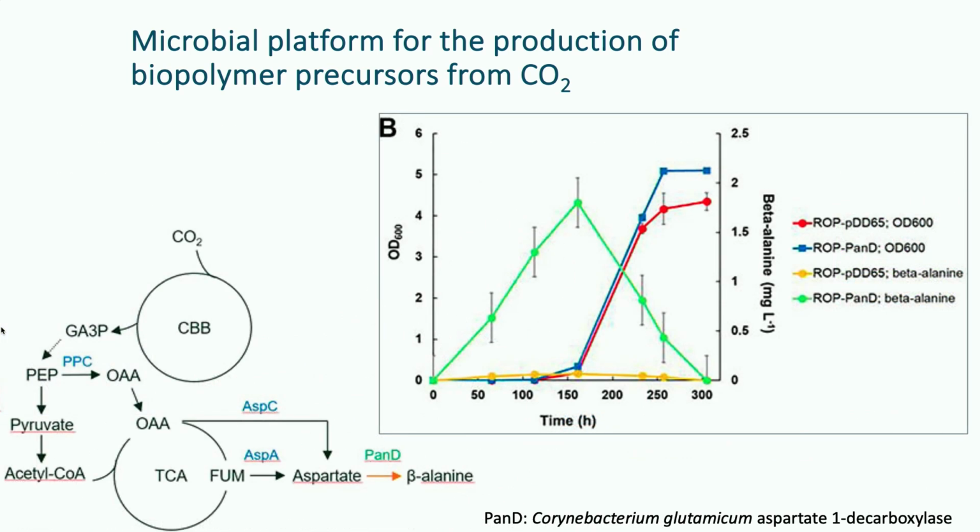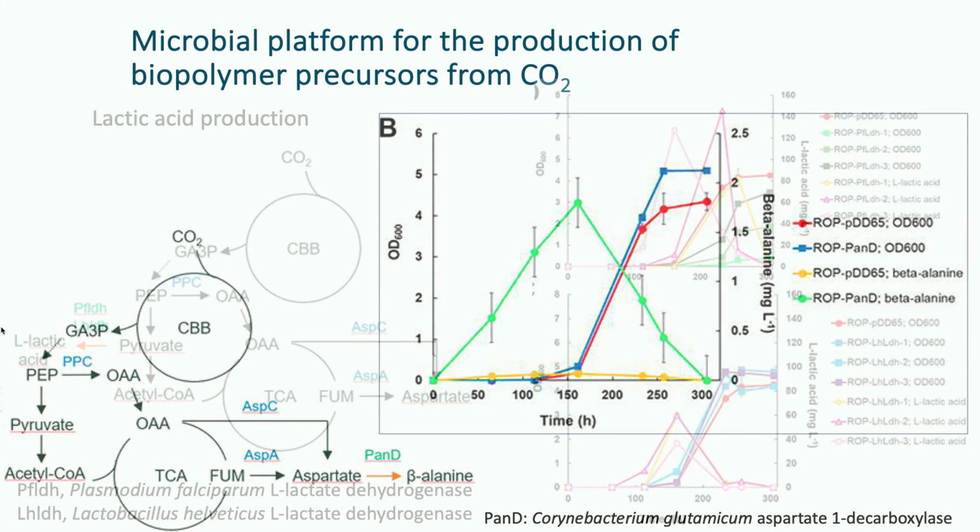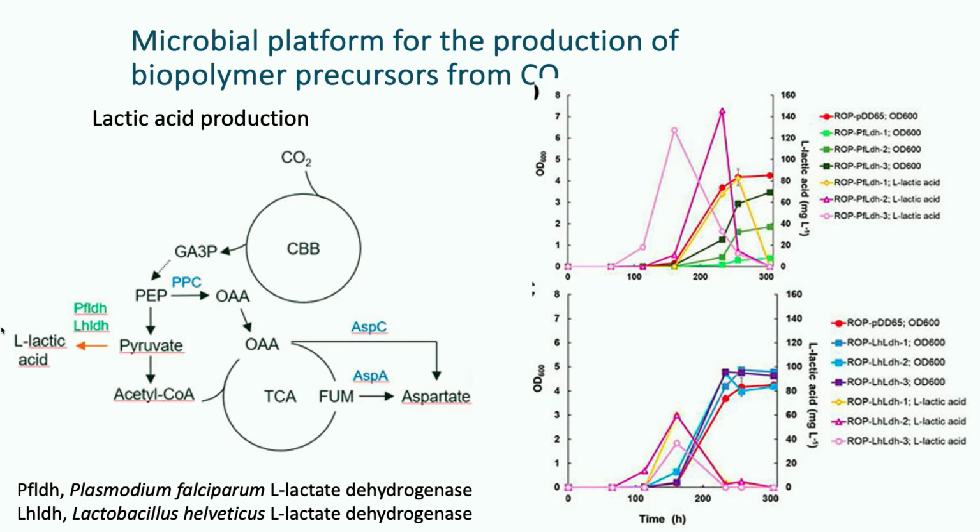In the case of beta-alanine production, you should look at this green line. There's an increase of the concentration of this product from CO2, which is nice, but then it decreased again. So the cells started eating up our product. It's another opportunity to do more research, to study the metabolism of this product in our organism. And in the case of lactic acid, it's quite similar. Basically, we tried 2 different enzymes. In the one case, the concentration was higher, but the production occurred later. And here you have quite comparable production, but the titers were a bit lower. But basically, we demonstrated that you can produce these polymer precursors from CO2.